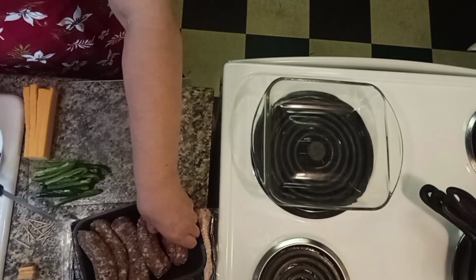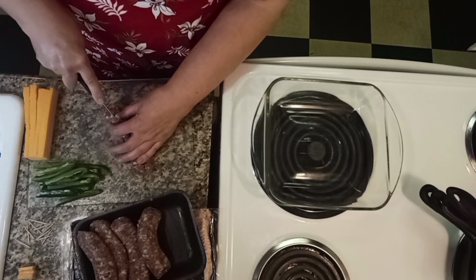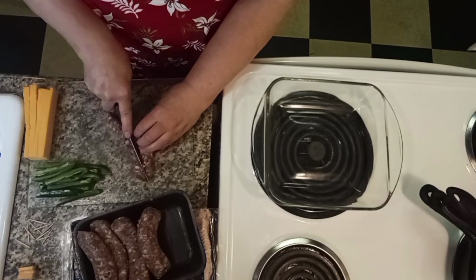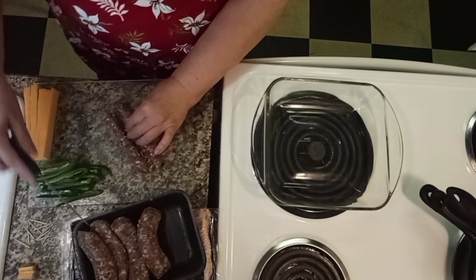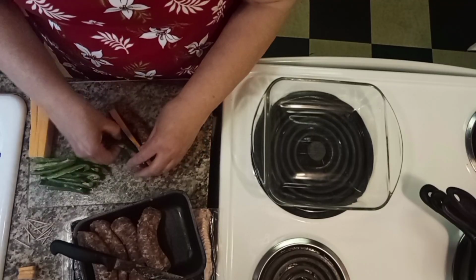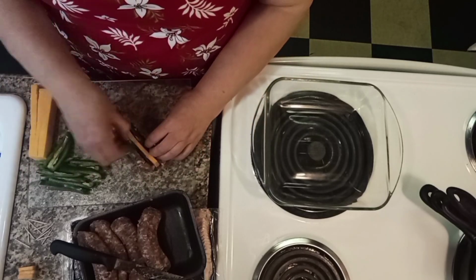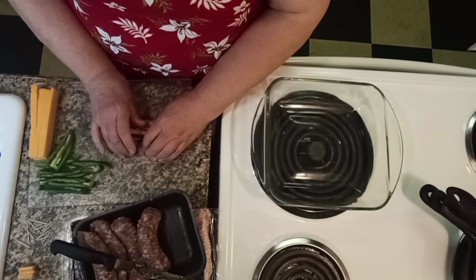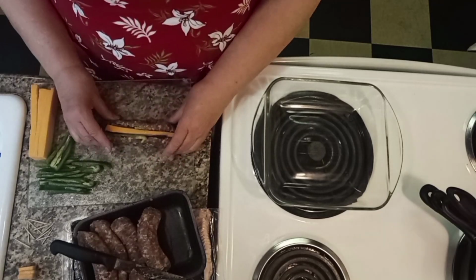First sausage coming in. So we're going to just run our knife down the middle. Okay. And I'm going to take a slice of cheese and some of this jalapeno, get it all stuffed in there. Might add another couple of pieces in this. And we're going to squeeze this together. Just like that.